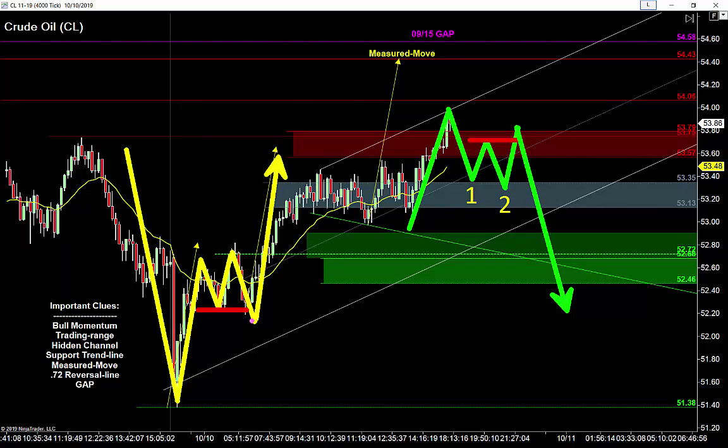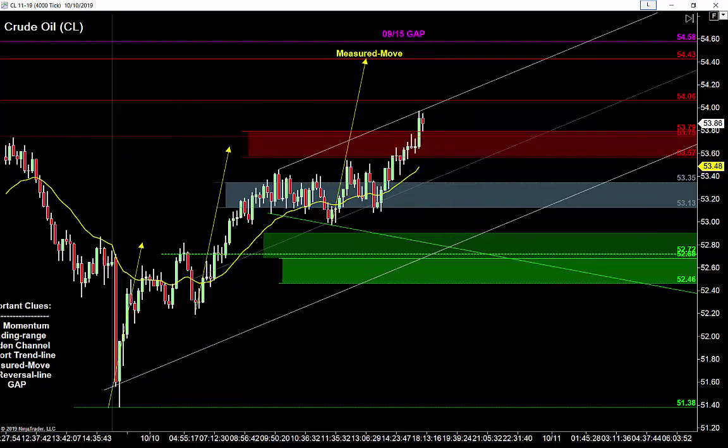And hold that thought, by the way. That's very similar to what we're looking at on the gold for tomorrow as well. So we'll talk about the gold in a moment. But for right now, we know we're bullish. We're above that trading range. This is a relatively recent spike higher, a relatively recent impulse move higher.